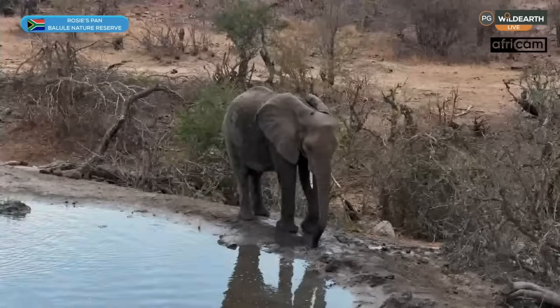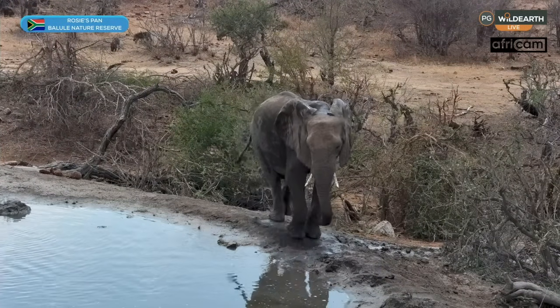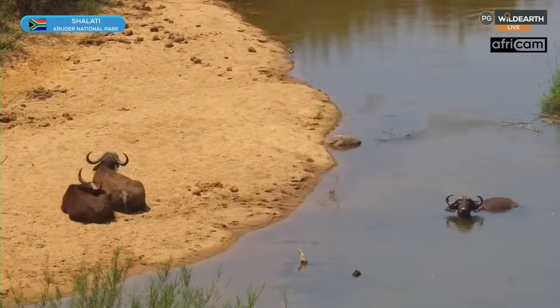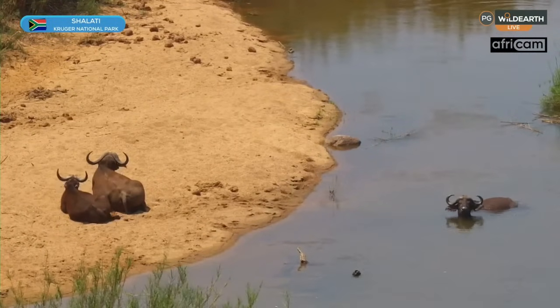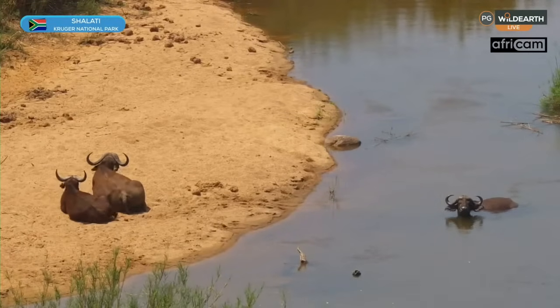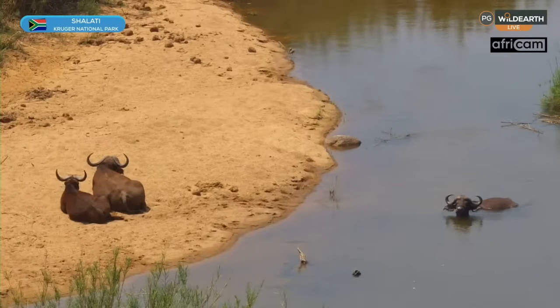Well, as these elephants finish off here at Rosie's, we are going to head over to some buffalo that are at Shalati. What a place to be. Kruger's Beach, if anyone was wondering. And I mean, if I was going to choose a place to chill out on a very warm day, that buffalo with its head above the water is in the perfect spot, don't you think?